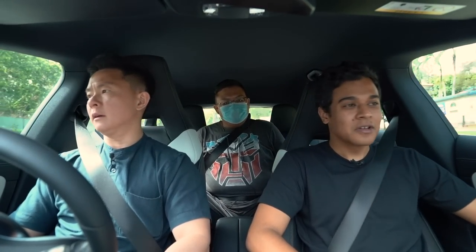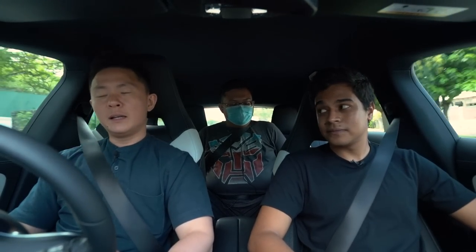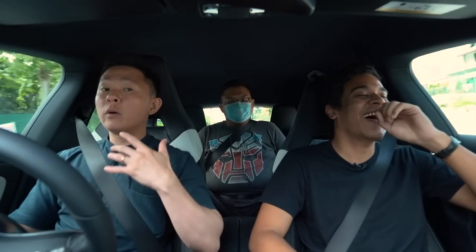Those kinds of touches really show that Mercedes isn't so serious when it comes to having a bit of fun. But I tell you what, if I may digress, the color is not for me, man. We're actually in a yellow car.